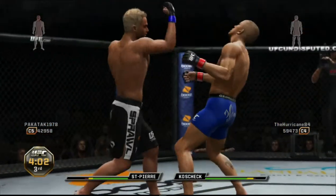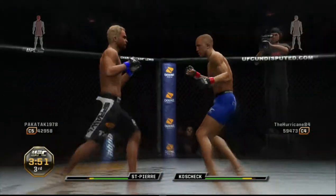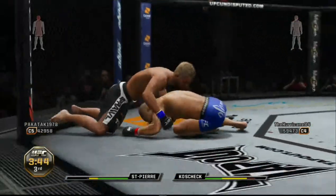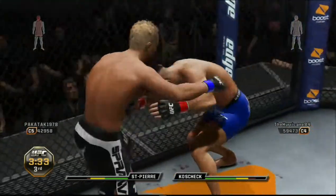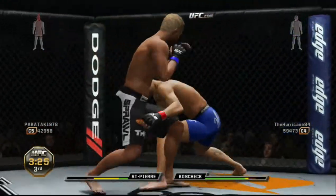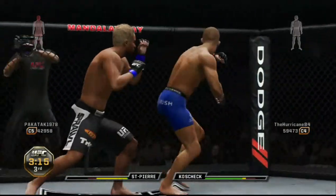Oh! Looping hook there. Mixing things up nicely. Oh, that right hand hurt him. Great combinations. I like the way he's mixing these up. But he got rocked. But man, he snapped back quick. The crowd rallying behind George St. Pierre. Nice head kick. Oh, my goodness. Oh, but he recovers.